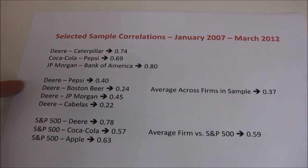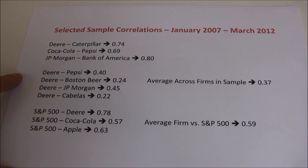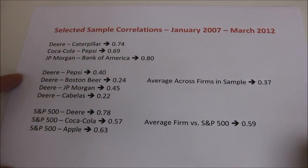So this just gives you a baseline of what some normal correlations might be. If you're looking at any pair of stocks, you should expect to see a low positive correlation. If that pair of stocks is in the same industry, you should expect to see a higher correlation. And if you're comparing an individual stock to the market, typically you're going to see a higher correlation.